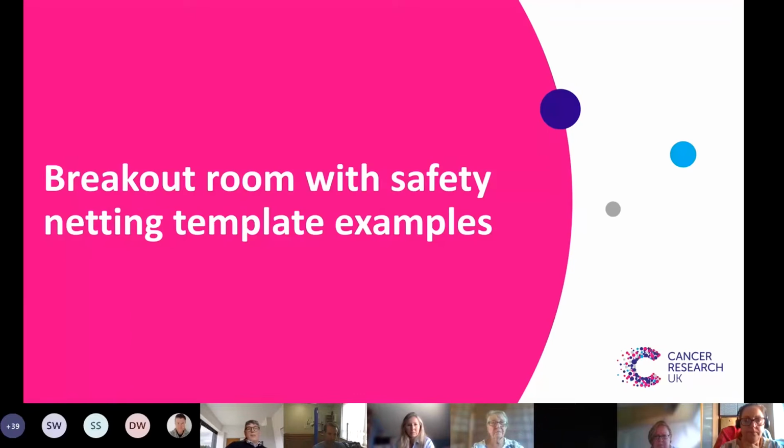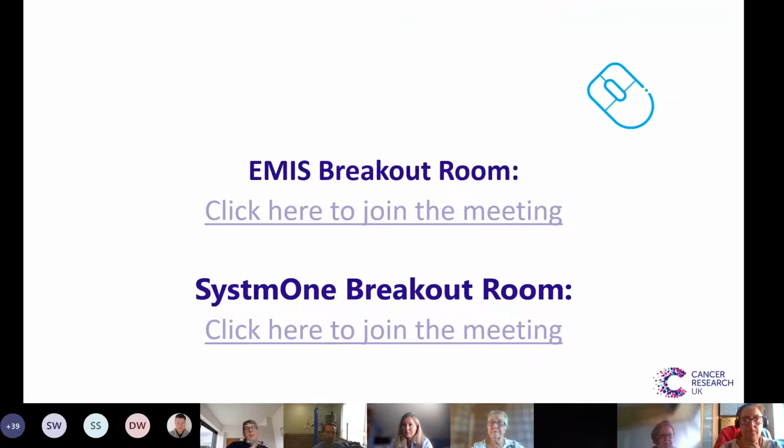Brilliant. Next, we're going to go into our breakout rooms. There are going to be 2 breakout rooms, one for SystmOne and one for EMIS, and we're going to look at more details of these different types. For half an hour, we're going to do this, then we'll come back and meet together again to look at some clinical situations. So if you could please press on the appropriate link, that should take you through to the right place. Then some of us will be in each room, otherwise we'll see you in half an hour.